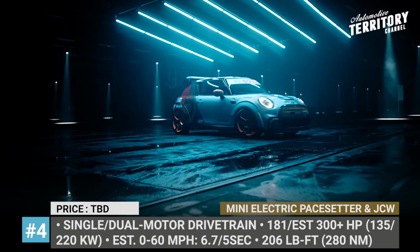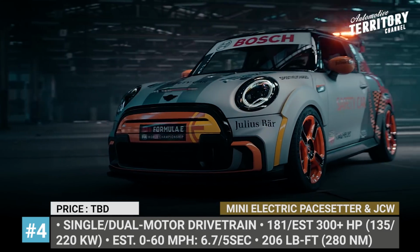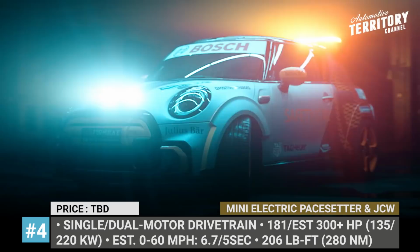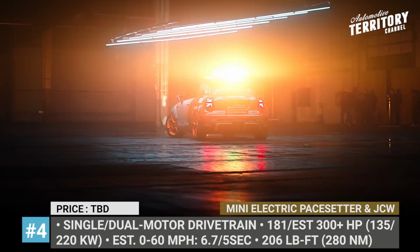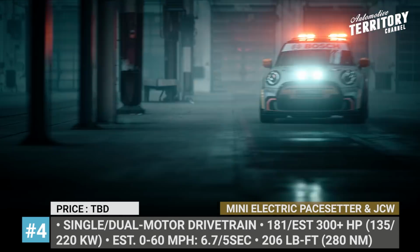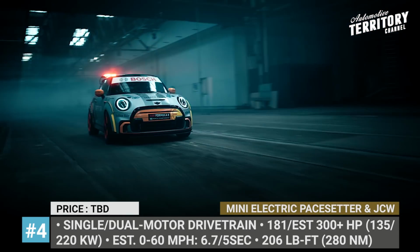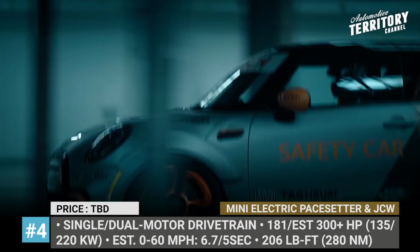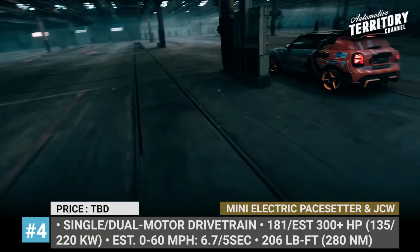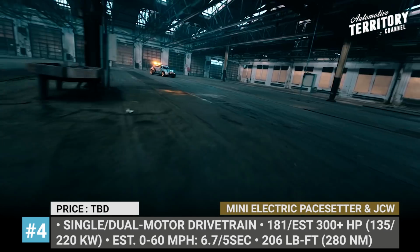Mini Electric Pacesetter and JCW. Custom-developed pacesetters are a common tactic to promote electric cars through various automotive competitions. The racing pedigree of the electric Mini Cooper SE was demonstrated through a JCW-inspired model developed as a joint project between Mini Design, BMW Motorsport, FIA, and Formula E.